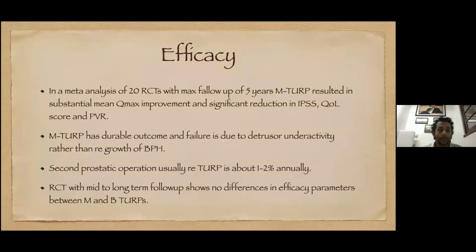Monopolar TURP also has durable outcomes, and the failure of monopolar TURP is usually due to detrusor underactivity rather than regrowth of BPH. The second prostatic operation is usually re-TURP, with 1 to 2% annual incidence. And RCTs with mid to long-term follow-up show no difference in efficacy parameters between monopolar and bipolar TURP as well.